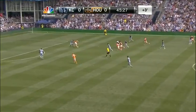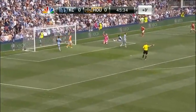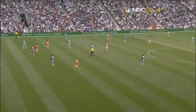Flick on by Barnes. Back to goal. Will Bruin against Iko Parra. Slides it in. Brad Davis. Oh, what a beautifully worked goal. Davis denied the opportunity of a penalty a few moments ago. Makes a ghosting run into the penalty area and makes no mistake with that magical left foot of his. Houston take the lead in first half stoppage time.